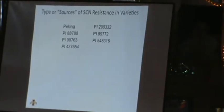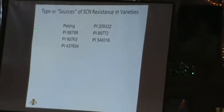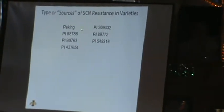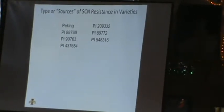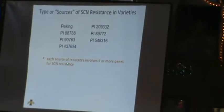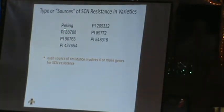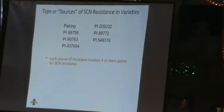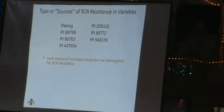Well, I don't know how much you all know about resistant soybeans, resistant to soybean cyst nematode, but there's a bunch of different types. We call them sources of resistance, and the reason we call them sources is they're not single genes, they're actually 3 or 4 genes that are used in a breeding program, a soybean breeding program. So each source of resistance involves 4 or more genes, and what that means is, even though a bunch of varieties might list this as the source of resistance, there's no guarantee that they got all of the genes. Some may have only gotten 1 of the genes, or 2, or 3, or 4. So varieties with the same source of resistance still can give you variable results.